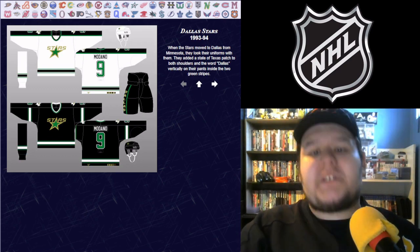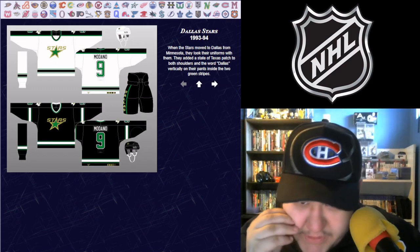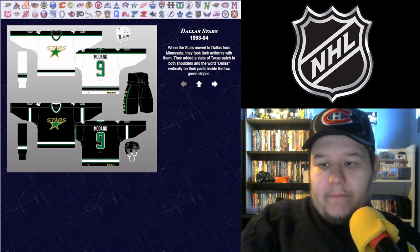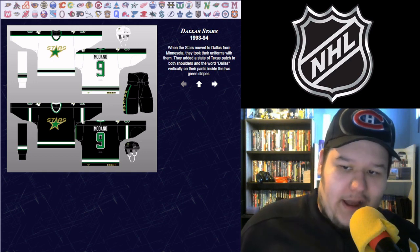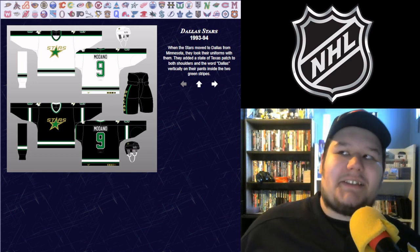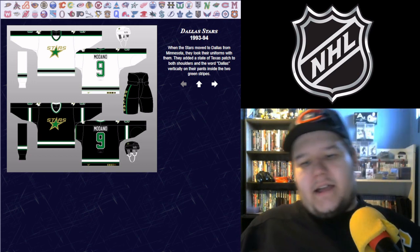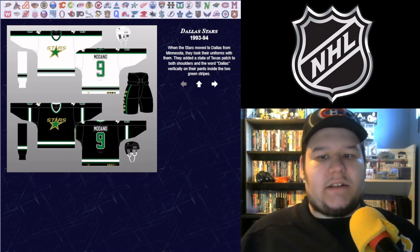These are the first ones I believe they ever wore, 93, 94. Just has the stars. I don't believe this is when they had the Dallas on the jerseys yet. They added it vertically on their pants, which I kind of like that actually. I think it looks somewhat ridiculous, but also looks kind of good in a way to me. But overall, I'm just a big fan of these Dallas Stars jerseys.